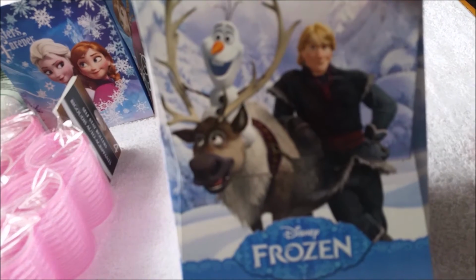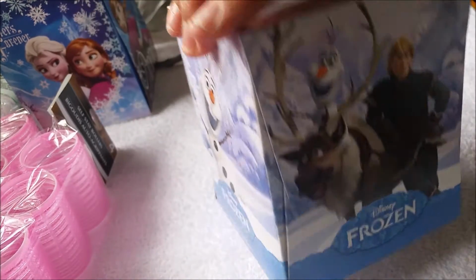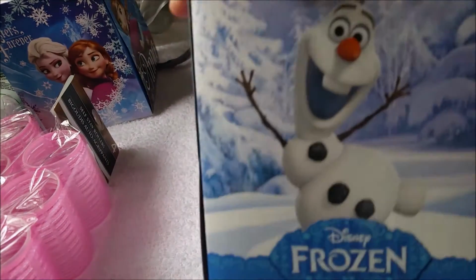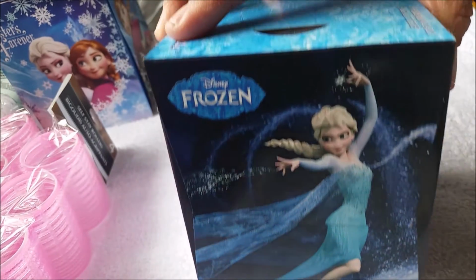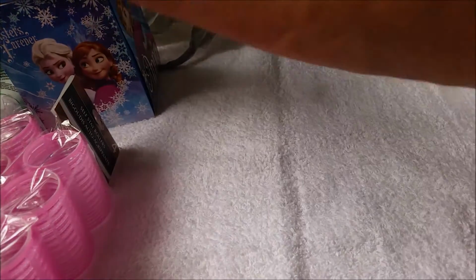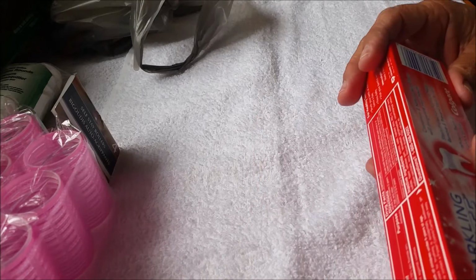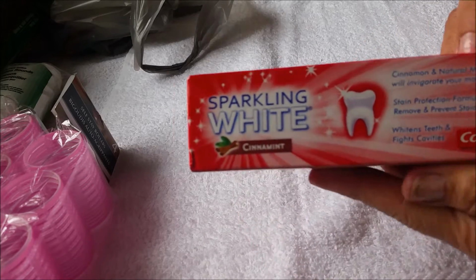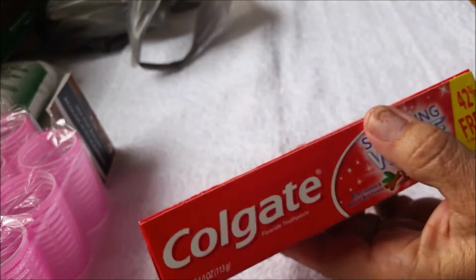See, this one has these little characters. I think it's Olaf. And I'm not sure the name of the guy. Who is that? I can't remember. But there he is. There's that one. Yeah. Three of those. I decided to get some sparkling white toothpaste. It's in the cinnamon. Whoa. By Colgate.